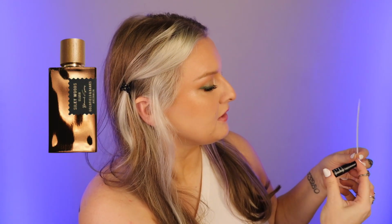So the notes in Silky Woods Elixir: you've got fig, saffron, rose, balsam, orris, agarwood, Australian oud. Okay. You've got guaiac wood, ambroxan, clearwood, which is a synthetic note, like a creamy ambery note. You've got vanilla, musk, oak moss, cypriol, oud asafi. You've got 2 different kinds of oud in here. The most precious oud in the world. Oh my God. Okay. Well, I'm already shitting. All right, let's smell it.